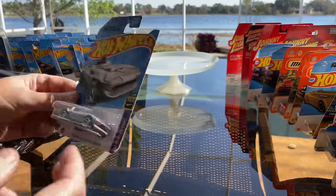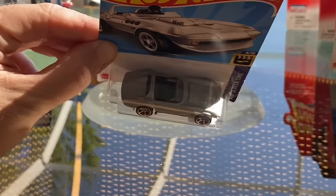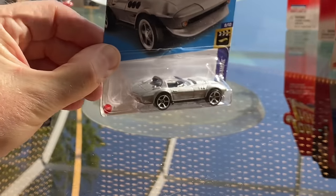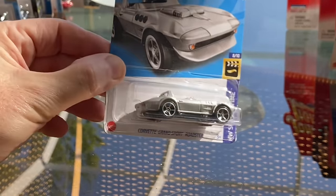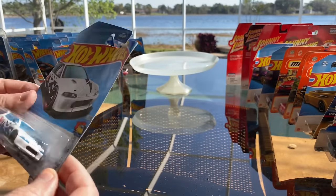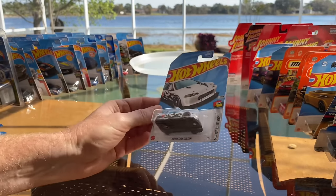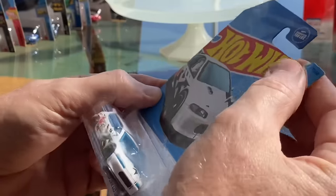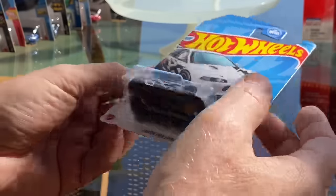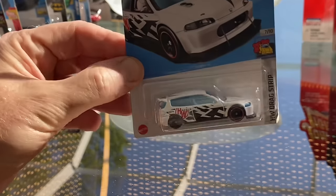And love this car from Fast and Furious. Corvette Grand Sport Roadster. Very cool. Down in the bottom here. What do we have? Oh, another one for Manny here. This one got a little bent. I know Manny likes to keep his stuff on card if he can. Yeah, this will be one he can rip because the card's not perfect, but Honda Civic Custom.